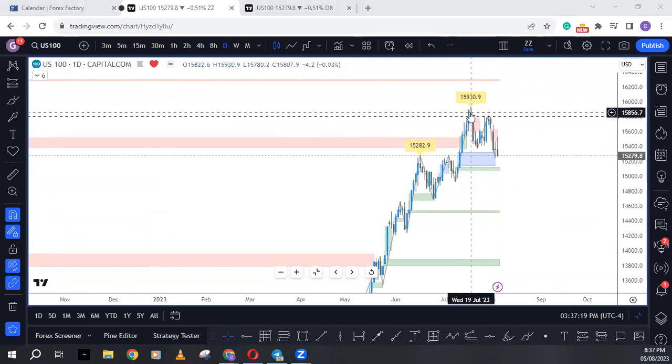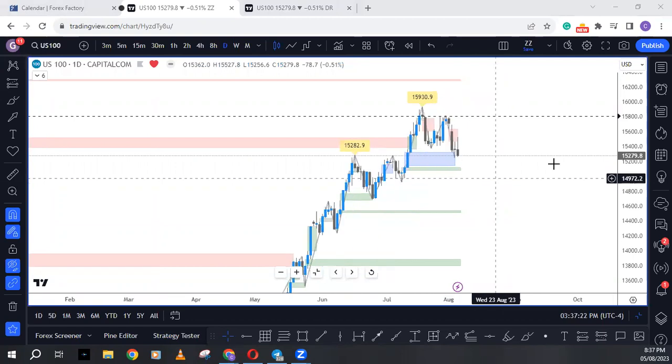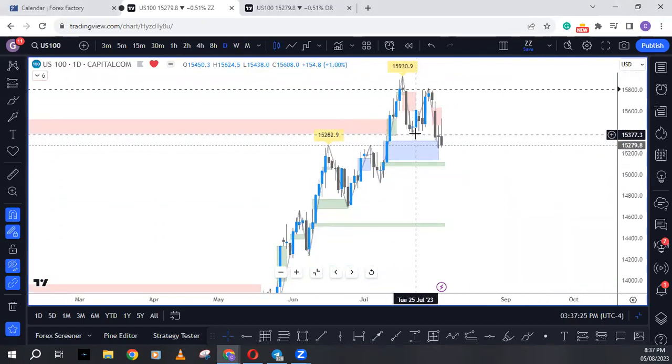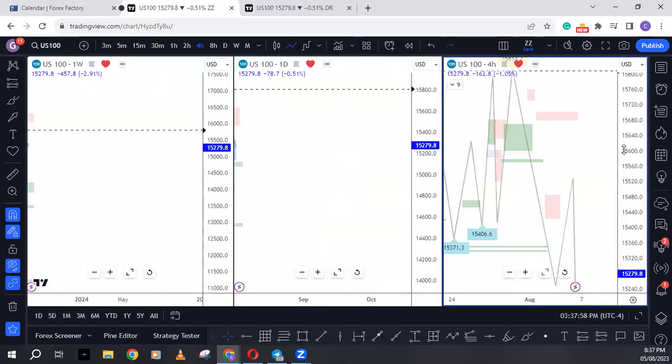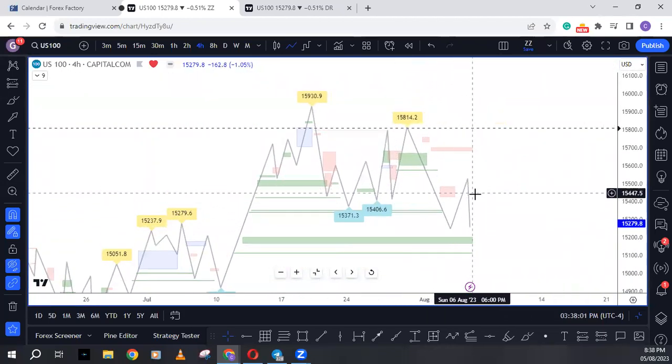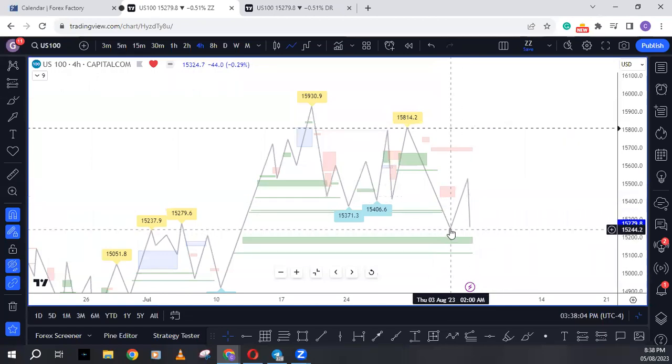So looking at this on the daily, we already have a change in market on the daily below this 15363.9. Price has closed well below it. So that confirms the change in character on the daily. If we go back now to the 4-hour time frame, we can see that there has been a retracement and then price is now back to this low.